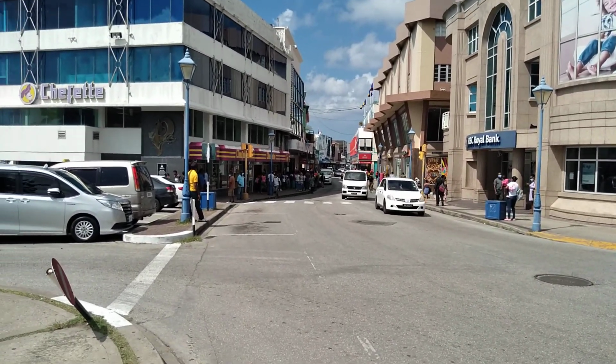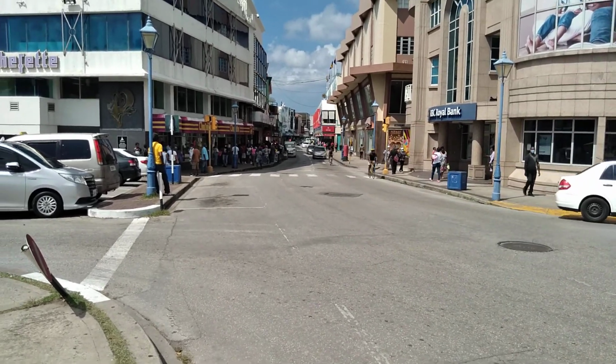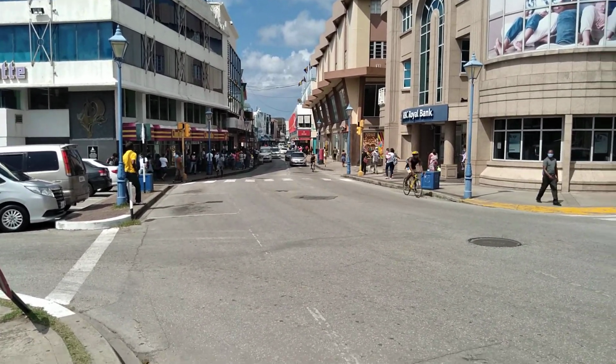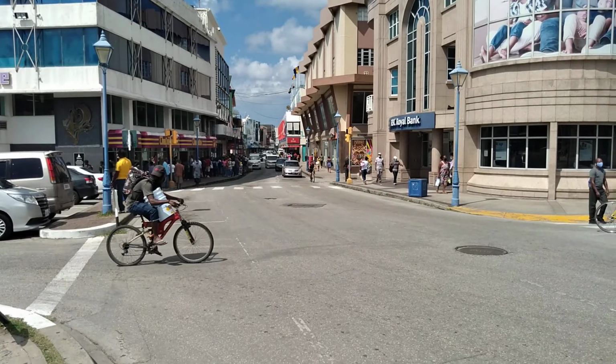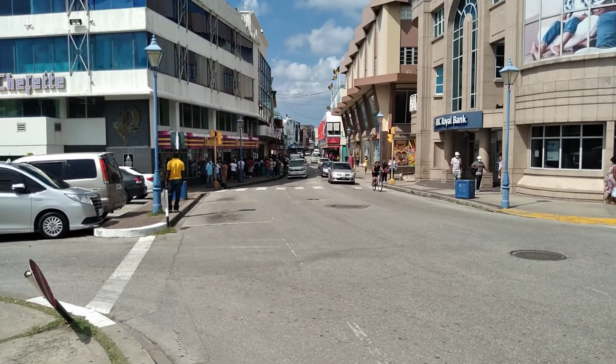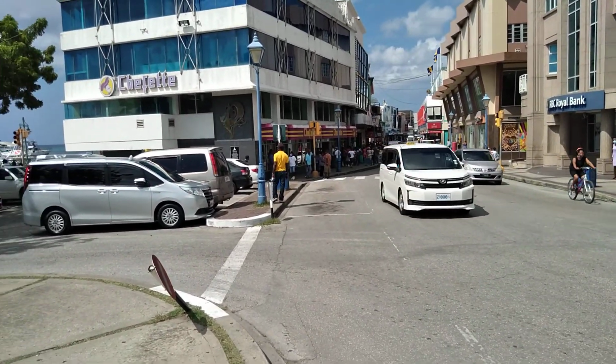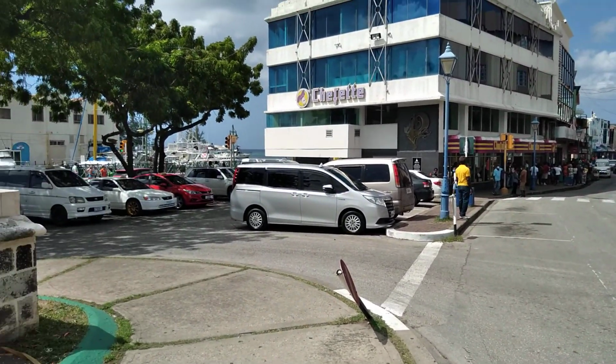So Bridgetown is the capital of Barbados. And the name came about because of the Indian Bridge that the Arabs built back in the 1600s. And this is the taxi stand, the Trafalgar Square Upper Broad Street taxi stand right here.